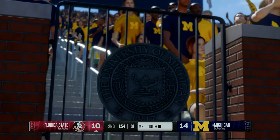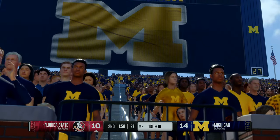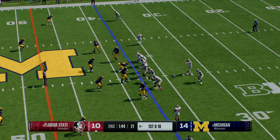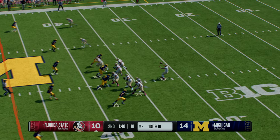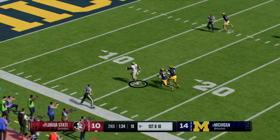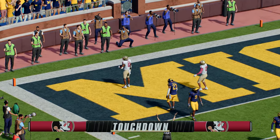And listen, you get zone coverage and you can hit that curl route and he comes open continually, keep hitting it. This might be a play to come back to. The Seminoles want to pick up the tempo. They'll throw it on first down. Unloads to the wideout. He's got an open man. Open runway ahead. Touchdown, Seminoles!